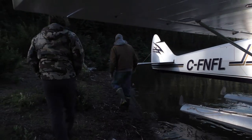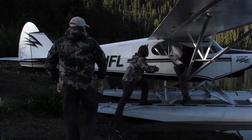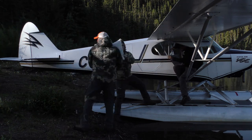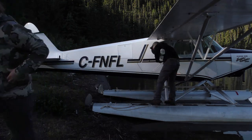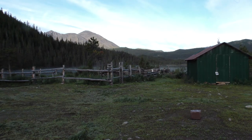Sounds like you stole our camp cook, though. I don't know. Where's Charlie so I can get some money? I would have been here about an hour earlier, but we had so much ice on the whole plane. De-ice these.